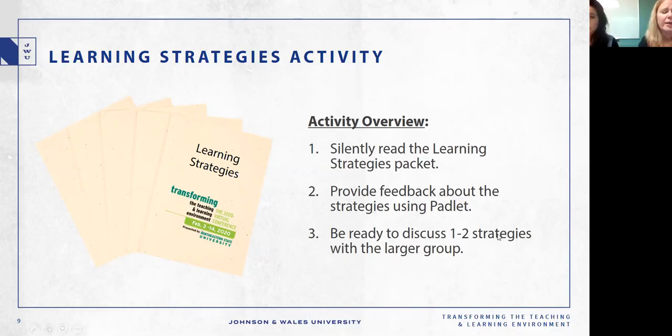And we are actually going to have all of you do something with the information that we have talked about today. We are going to share a learning strategies packet with you, and it's going to have a variety of strategies that may be used with small, medium, or large classes, or maybe even any size class. It really depends on you as the instructor and the subject.